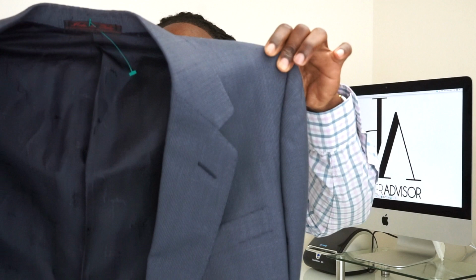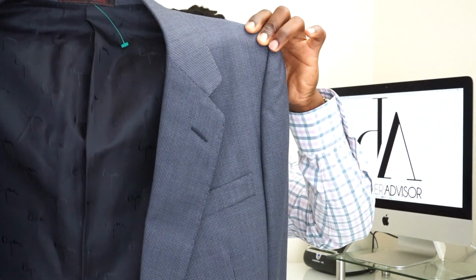Now, last but not least is this suit that I found from Bijan, and I believe Bijan is with Brioni. And those of you that may not know, Brioni is a very high-end suit brand, and I think Bijan is one of their affiliates.